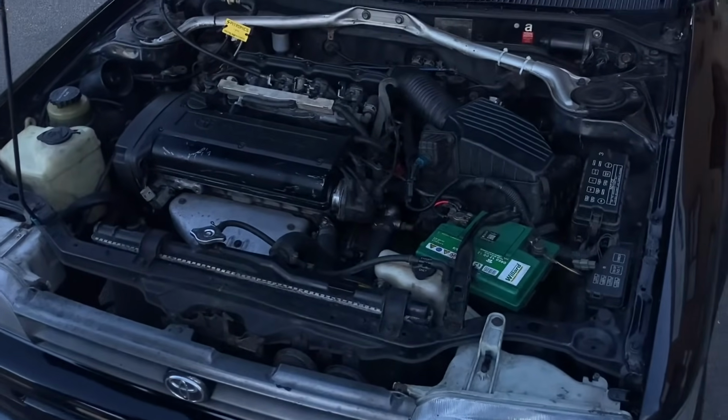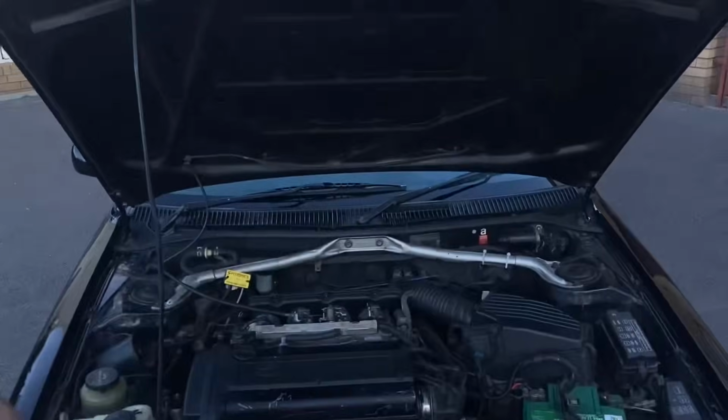It's a get in and go car basically. And it's my daily at the moment.